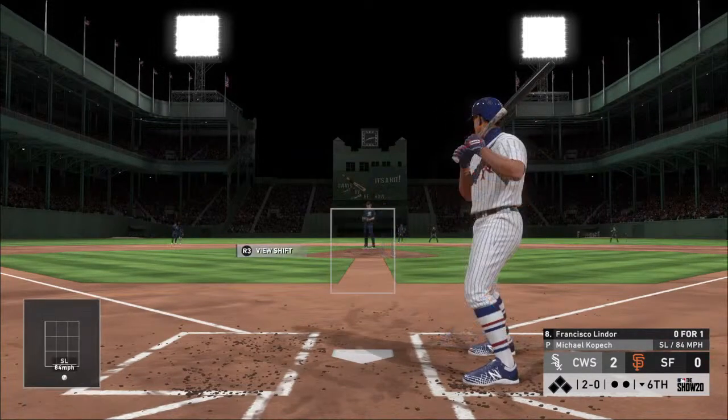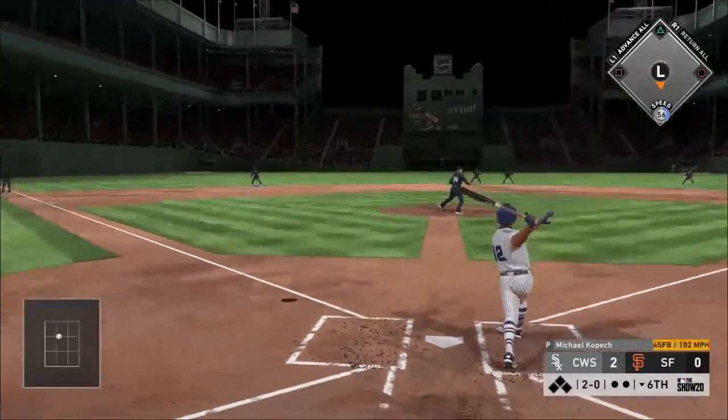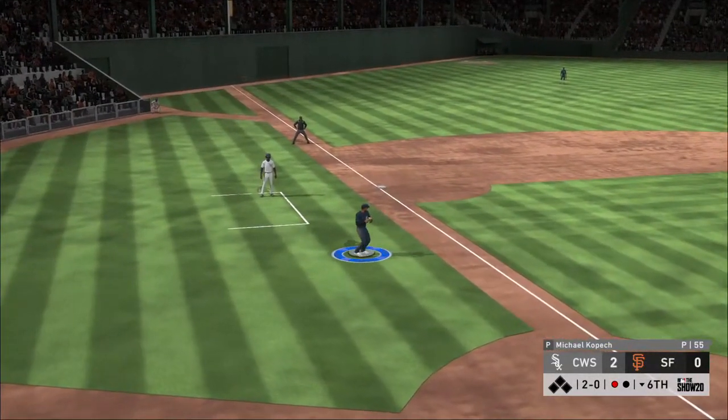And 2-0 as this one's taken low. Hey, always a good idea to take a couple of pitches when you're facing a young arm like this one. And now he's put himself in a real good hitter's count. Moncada trying to get there. He gets there and makes the play for the first out.